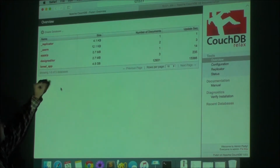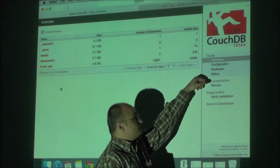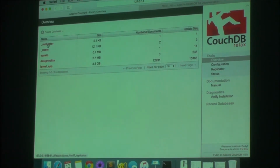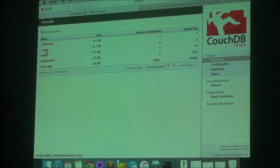So what you'll see here in this interface is the list of databases, and you have some tools, but the most used interface is this one. By default, you have the replicator database, a system database that allows you to replicate, to copy one database from one server to another, and the users database where you keep credentials. By default, everybody is admin. So I didn't fix that. It's on my local computer, that's fine. I'm happy with it. In production, fix that.